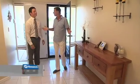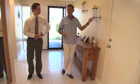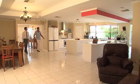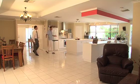Where are we? The Promenade. 17 The Promenade, one of the best streets in Wattle Grove, I would think. Very nice. I like this gothic sort of medieval style thing going on here. And my lordy, look at the size of this area here. Tell us a bit about the home, Glenn.